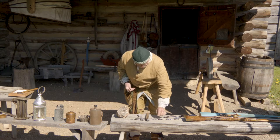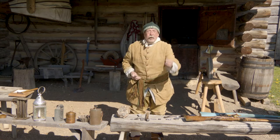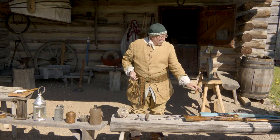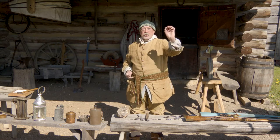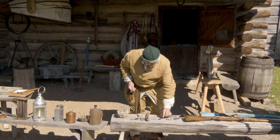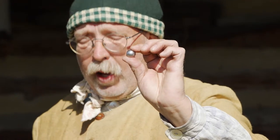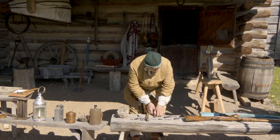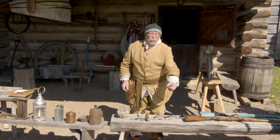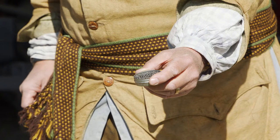Now, these are small, these are buckshot. This will fit my blue gun. It's a 60 caliber gun. And these are for my rifle. So these will fit different. And if I wish, I can make BBs or shot if I wish to shoot shot.